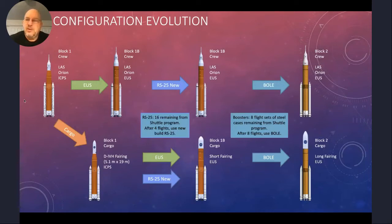Then the other thing is, as I mentioned, that this was a lot of shuttle hardware. So for the RS-25s, those are old shuttle motors that have been refurbished for single flight use and upgraded. There were 16 remaining from the shuttle program. That's actually not true. There were 14, and then they've started to build new. So, but after the fourth flight, the vehicle will use all new RS-25s. So that's the first wrinkle in it.